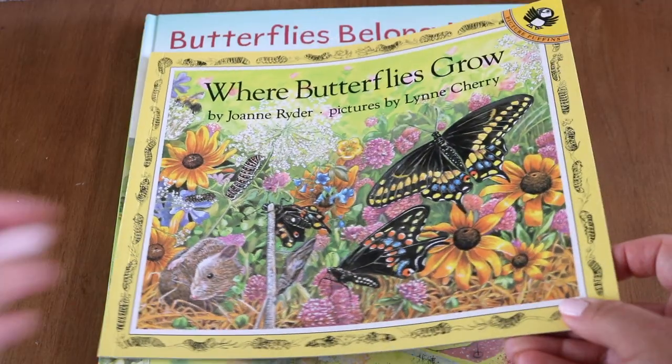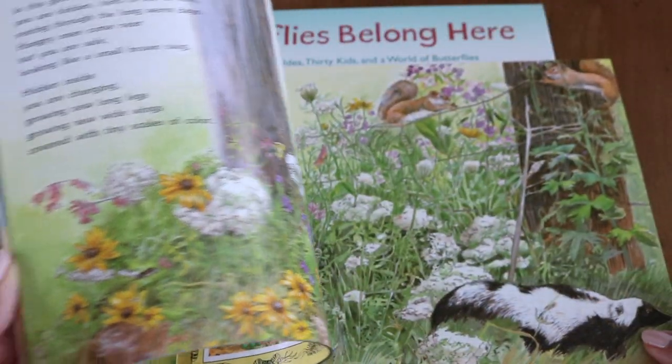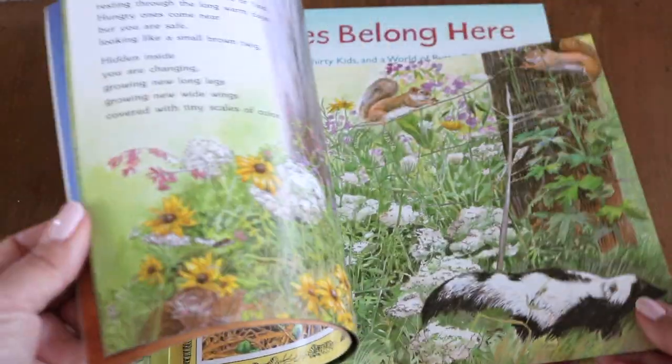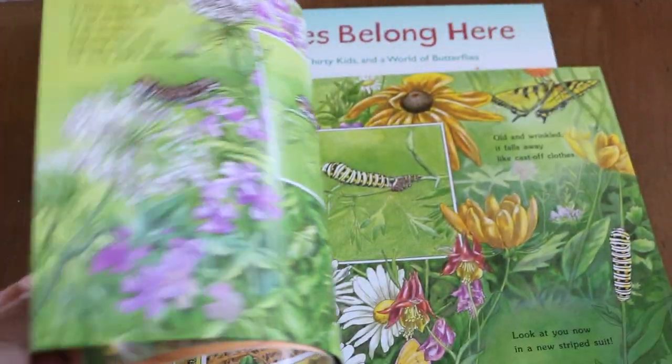Another title in this category that got lost in my piles here, Where Butterflies Grow by Puffin Books. Again, similar information on the life cycle of butterflies, but this title also offers suggestions on how children can grow butterflies in their own gardens.